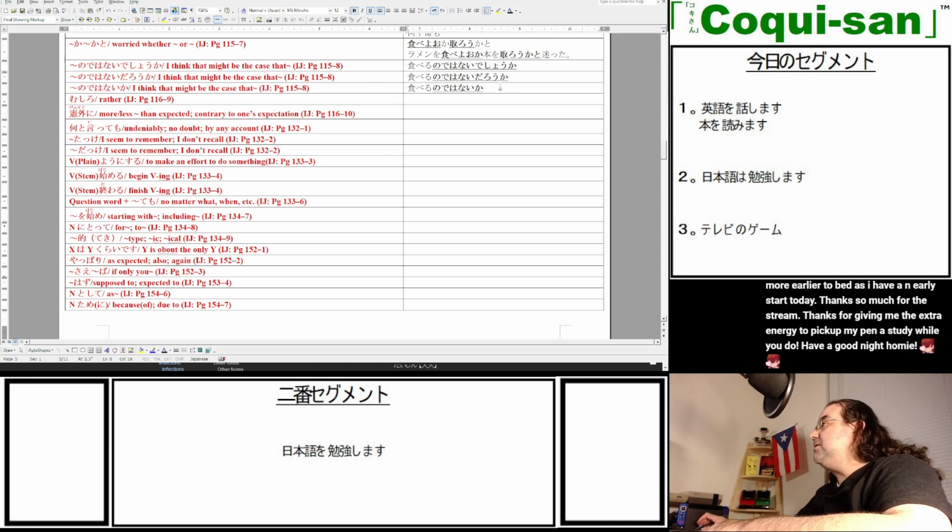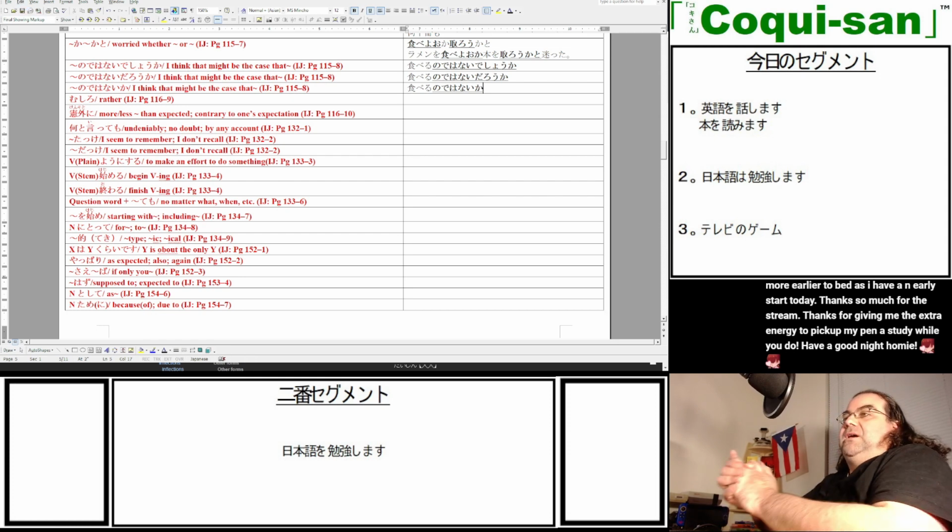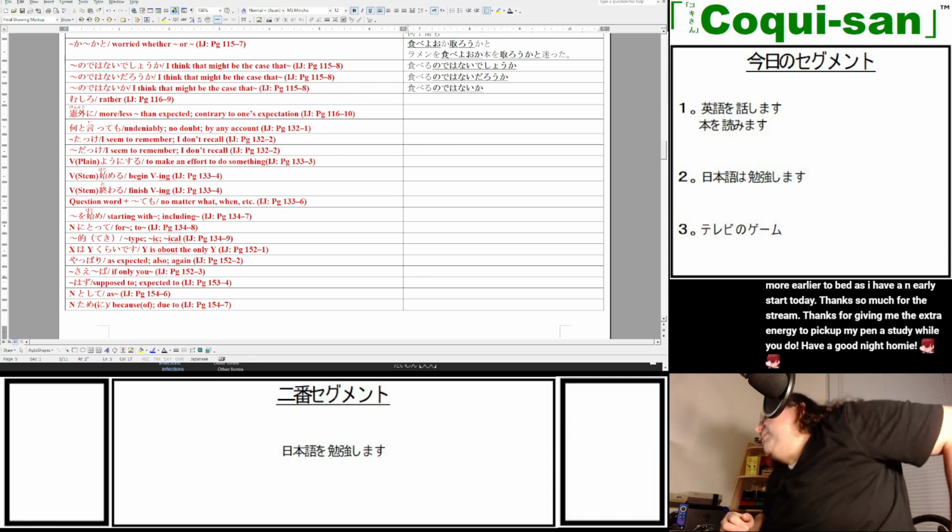So there we go. That's our sentence drills for the week. Worried whether blank or blank. Tabeyo ka toro ka kato. And then we have no de wa nai deshou ka. Taberu no de wa nai deshou ka. Taberu no de wa nai darou ka. And taberu no de wa nai ka. All three mean that might be the case, but they have different levels of formality. So there we go. And that's our Japanese lessons for the week.